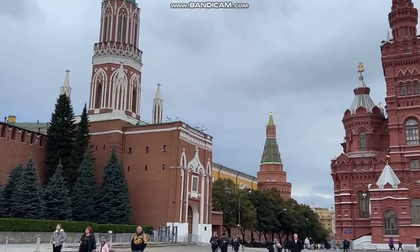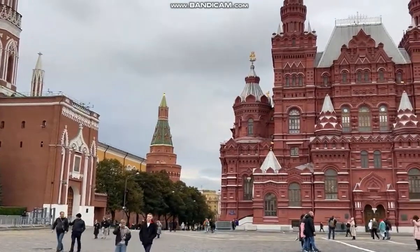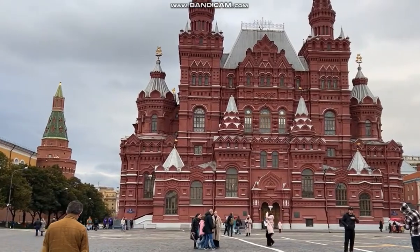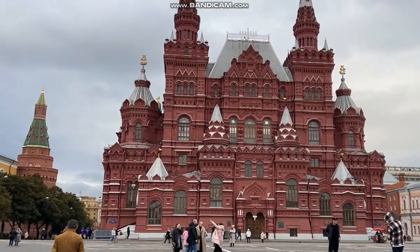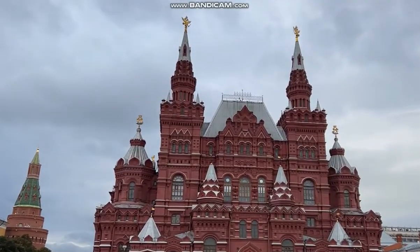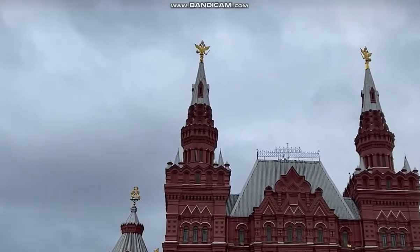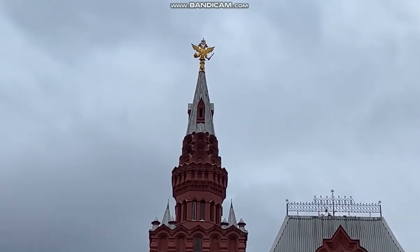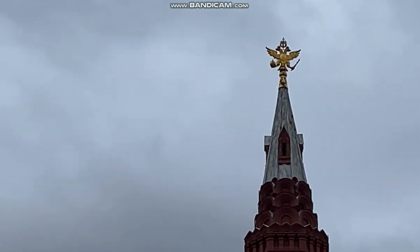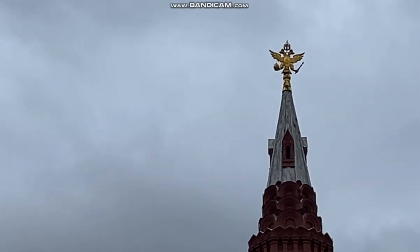And moving from the legacy of the Soviet Union, let's talk a little bit about 19th century Russia. Well, this is almost the end of the 19th century, but this is the State Historical Museum, one of the biggest museums of Russian history in Moscow. And this time we have double-headed eagles on top. These are the double-headed eagles. They are just contrasting with the stars on the towers of the Kremlin. So this is the legacy of Imperial Russia.